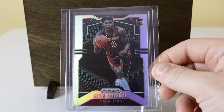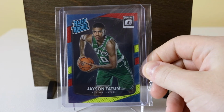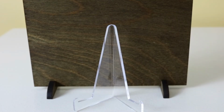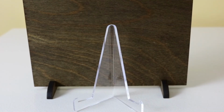And then I actually had the silver Kevin Porter Jr. from the Standard Prizm Basketball. Picked up this Donruss Optic. Actually, I picked up the whole set for the rated rookies for this year. Came with Jayson Tatum. Have a Jayson Tatum red, white, and blue rookie card. Next, PJ Washington Pink Pulsar Crusade from Draft Picks.